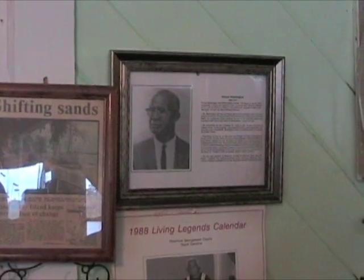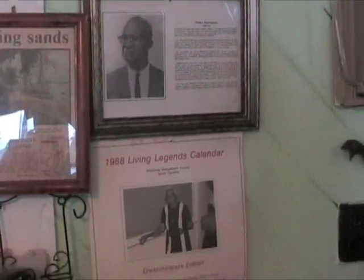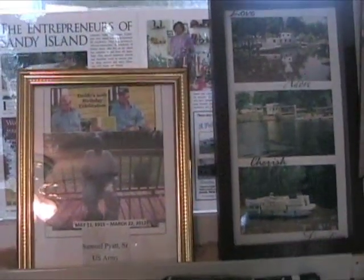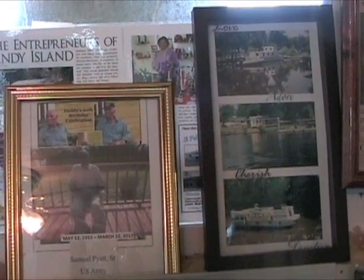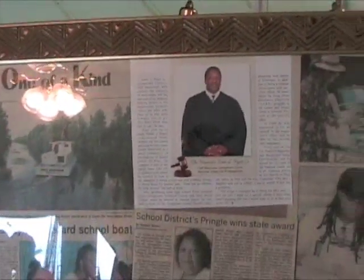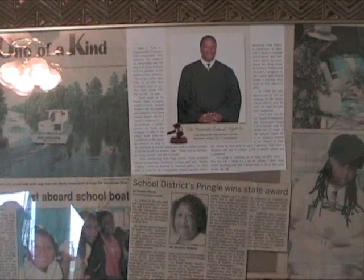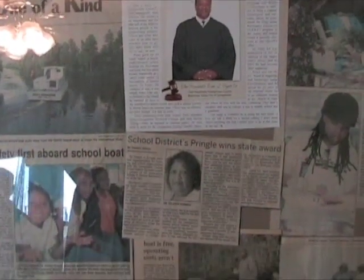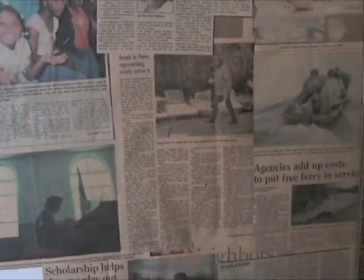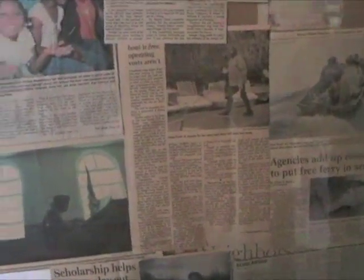What schools did the children go to? They went over to Porter's Island. It was the Porter's Island school, but now it's the Waccamaw. It was just Georgetown and Porter's Island, but now everything is consolidated. They got all the schools up there. Do you have any books here on the history of Sandy Island? My first cousin wrote The Gullah People of Sandy Island.